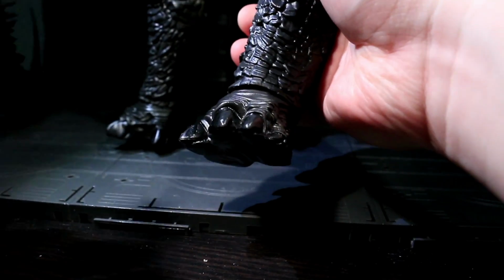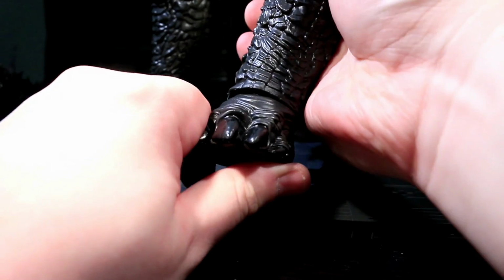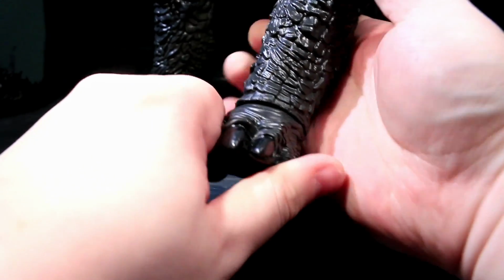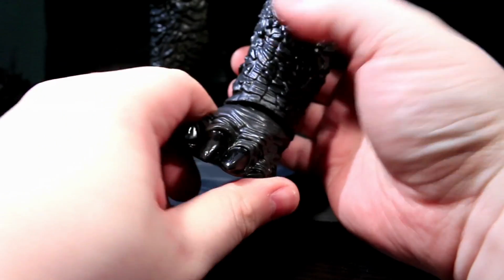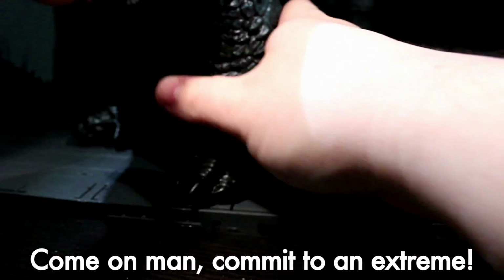On this guy, I don't know if it's really all that meaningful, the amount of motion I'm getting out of him. Once again, it's a ball socket connection, but there's a lot of sculpt in the way, and I don't know if I would call this a great ball jointed ankle. But let's get to the real crowning achievement here.